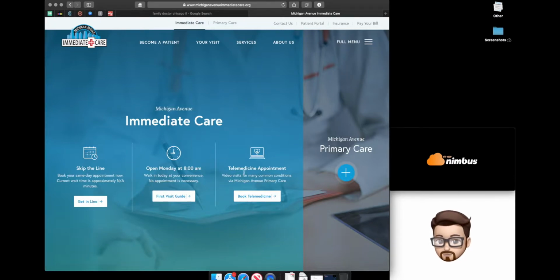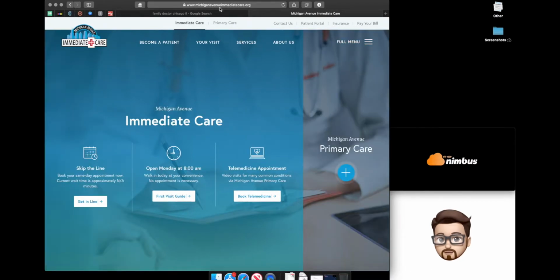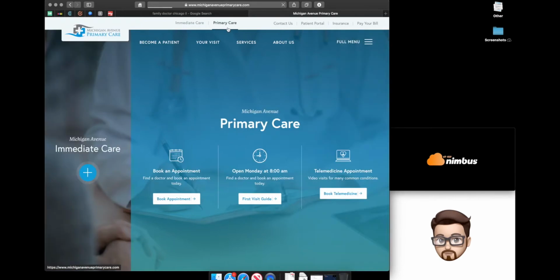So skip the line, opens Monday, telemedicine. Oh, look, and the logo changes too. Michigan Avenue Immediate Care. Oh, that's different. Okay, so very interesting. What if, okay, so I landed on Michigan Avenue Primary Care. Oh, and they have two different URLs, michiganimmediatecare.org and michiganavenueprimarycare.org. Okay.